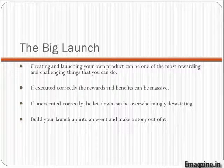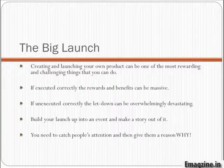Build your launch up into an event and make a story out of it. That's really important when we're doing a launch, to create an event around it. People like events, so create an event, tell your story, because people like to hear stories. They relate to stories, and you're going to really connect with those who relate with who you are and your story. You need to catch people's attention and then give them a reason why. So once you have their attention, you've got to show them why they should jump on board.